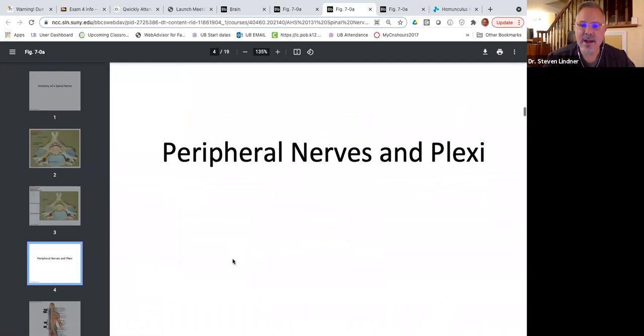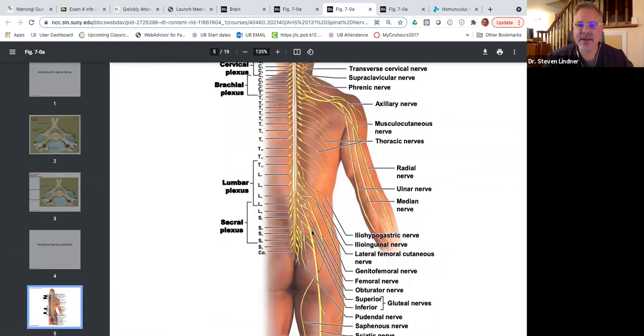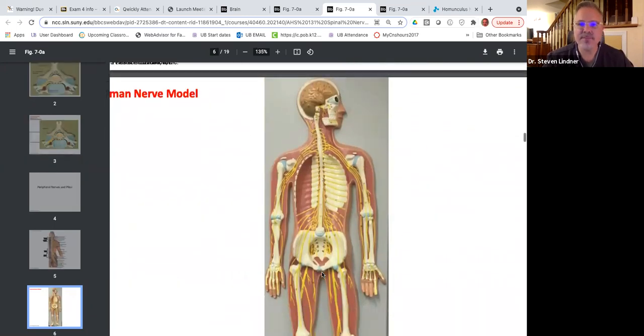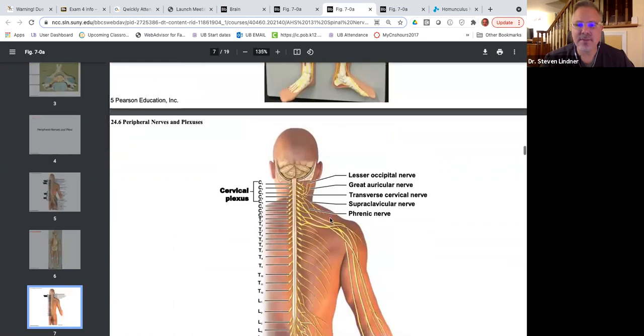Now the ventral rami are going to give rise to the cervical plexus in the neck, the brachial plexus going down the arm, the lumbar plexus going down the lower back, and the sacral plexus that creates nerves that go down the leg. So all of these plexi are going to control muscles of the upper extremity and the lower extremity. So the plexi is really, really important. Now this model we're going to refer to as flat Stanley. So those ventral rami that give rise to the plexus, we're going to talk about some of their nerves now.